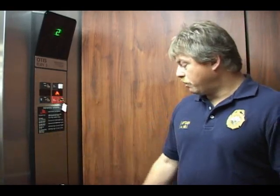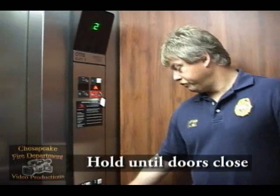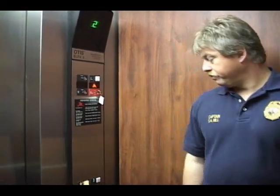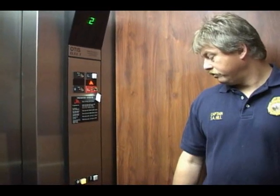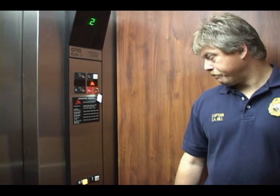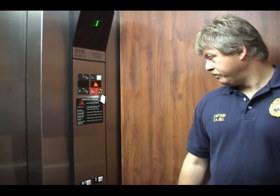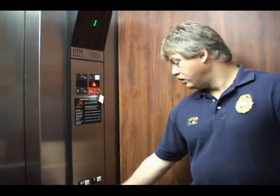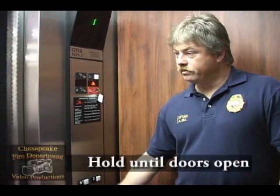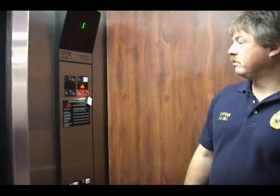Okay, we're going to take the elevator back down to the first floor. So we hold the door close button. Push floor 1. Hold the door open button. The doors will open and they'll stay in the open position.